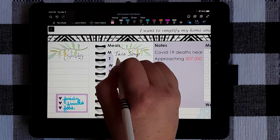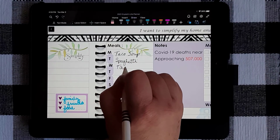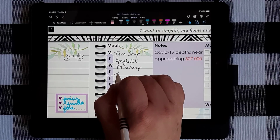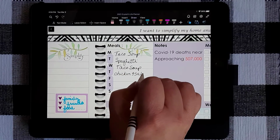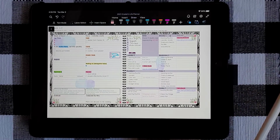the taco soup is going to give us 2 meals this week. That's one way I love to simplify. And we're going to have chicken and salad, and so on and so on. So you can see it's very easy to write on. Well, there you go. There's my week for March the 1st through the 7th.